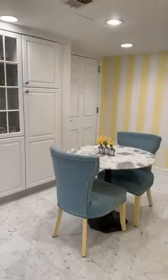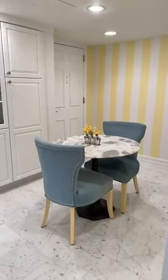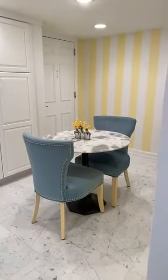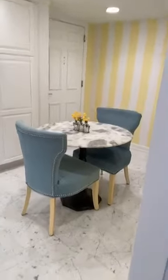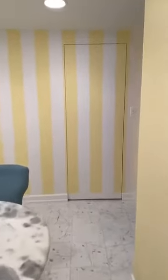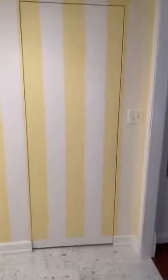And it has an eat-in kitchen, which is almost unheard of in a city apartment. So a great place to sit and have some coffee, enjoy the paper. And so that's a special treat in this condo as well. You might see something here. It's a little secret door. And I'm going to show you what's behind the door.